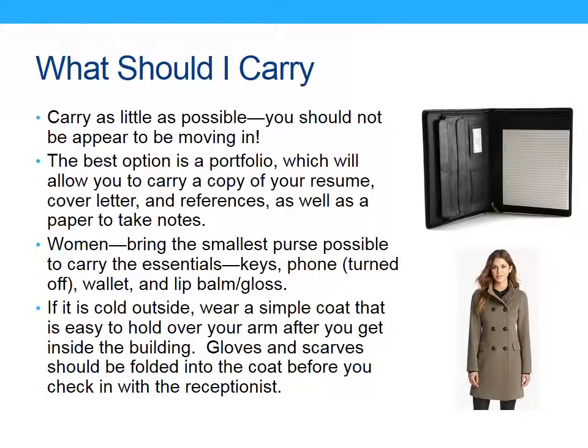So, what should you carry? First, the rule is carry as little as possible. You don't want to look like you're moving in. The best option is a portfolio, which is what this little black carry-all thing is. It'll allow you to carry a copy of your resume, your cover letter, and a list of references, as well as a pad of paper to take notes with.